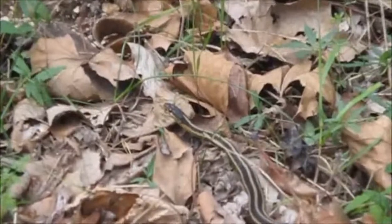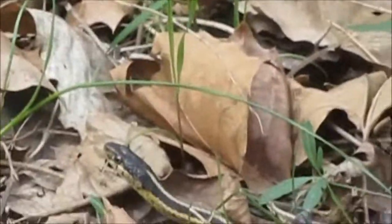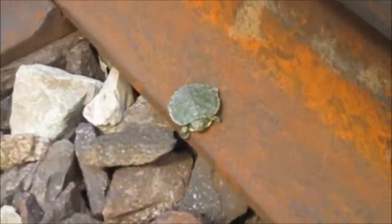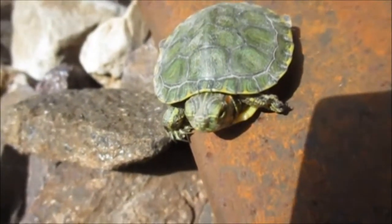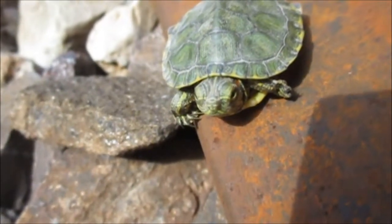Hey, little fella. Hey there, buddy. Said bye bye. Red-eared slider. He's about the size of a silver dollar. That's cool. He's a little cutie. Oh my. Just look at him. Little pathetic thing. He's quite a ways away from the water, but all right, so far we've seen a garter snake and now a red-eared slider.